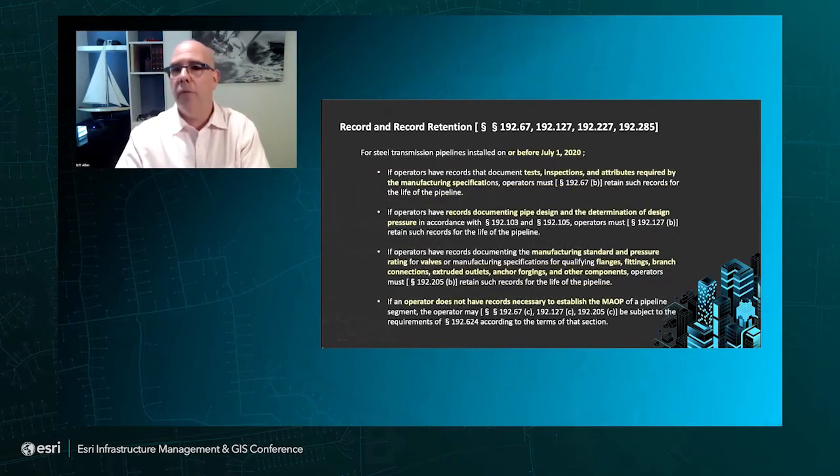Now, the other part of that rule really talked to what happens before July 1st, 2020. Now, at a high level, the same things apply. We need to have all the documents required, the test inspections, and all the attributes that go into the determination of design pressure, or MAOP, of that pipeline. That also includes all the fittings, the flanges, and the small components. But in the second part of the rule, what it really does is talk about what has to happen if you don't have that documentation.